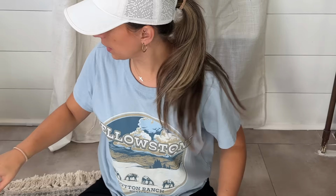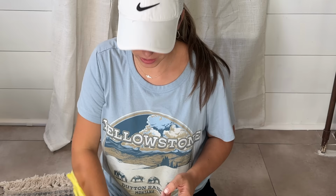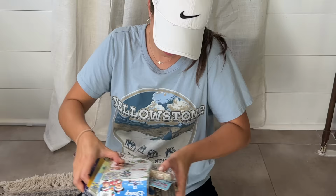So we stopped at a garage sale first thing this morning, and the lady gave me like a whole pile of kind of school-related things. Well, she didn't give it to me. She gave it to me for a dollar. But she gave me tons of stuff here.